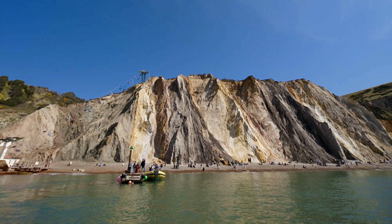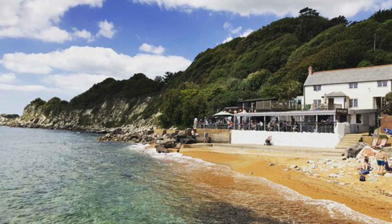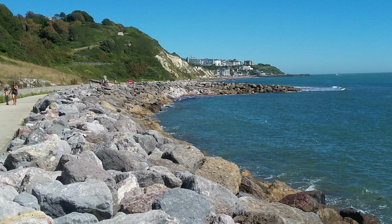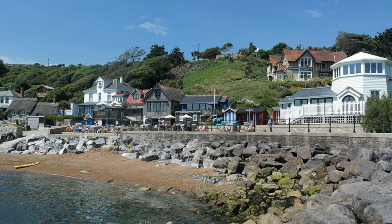Number 10. Steephill Cove. Steephill is a hamlet near Ventnor, and Steephill Cove lies roughly 400 yards to the south of the town. You can only get to the cove by foot, and one of the best ways to get there is to take the coastal footpath. Once you get there, you'll see a few kiosks and some self-catering cottages, and you can even buy fresh fish from a market that claims to have been there since the 1500s. The town itself once had a castle, but it is now the home of a bungalow development.